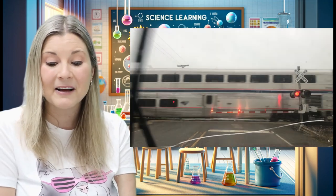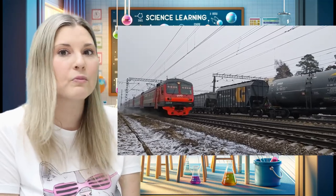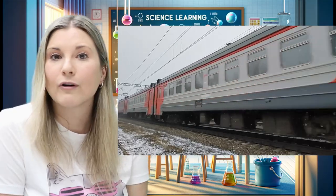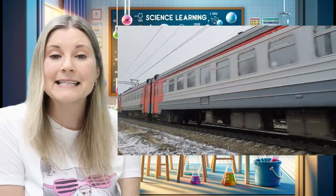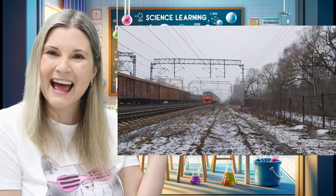Isn't that cool? I know. Let's head on over to the art studio because let's draw a train, and then maybe for our art lesson, we will make a steam locomotive. How cool! See you there!